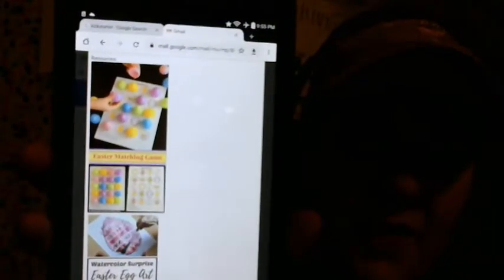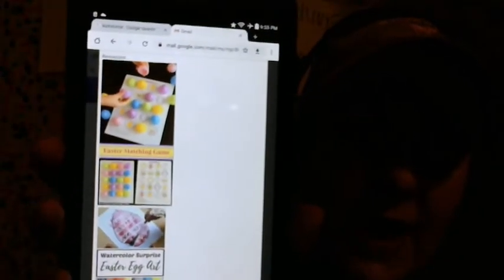Make sure you mix up all the colors, and then you're going to play a matching game. You're going to pick up one of the eggs and see what picture's underneath it and see if you can match it to one somewhere else, kind of like a memory game.